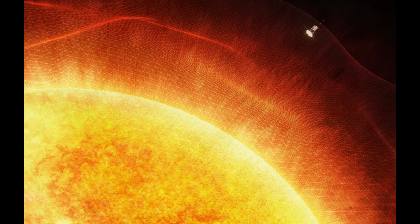But they might get some straightforward answers soon. The Parker Solar Probe, launched in 2018, is on a mission to touch the sun, dipping closer to our star than ever before. It's currently flying through some outer parts of the corona, providing the first up-close look at the movements of particles that may be responsible for the extreme temperatures.